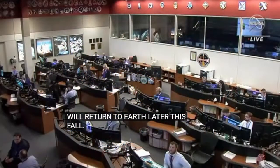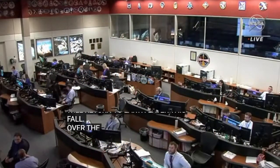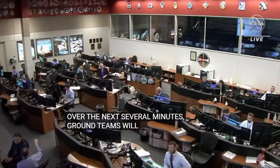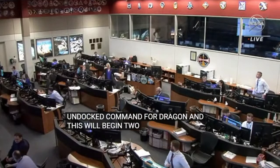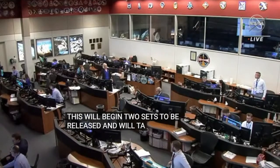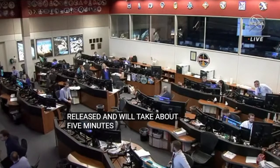Over the next several minutes, ground teams will send an undock command for Cargo Dragon. This will begin the process of 2 sets of 6 hooks to be released. This will take just about 5 minutes to complete. We're looking for that command to be sent up around 10 a.m. Central Time.